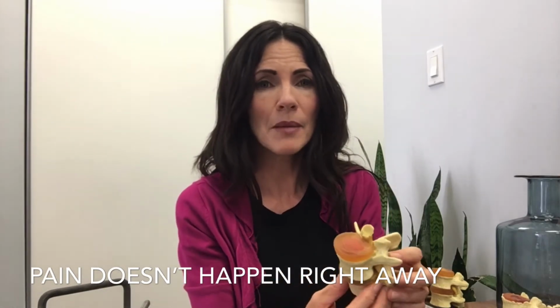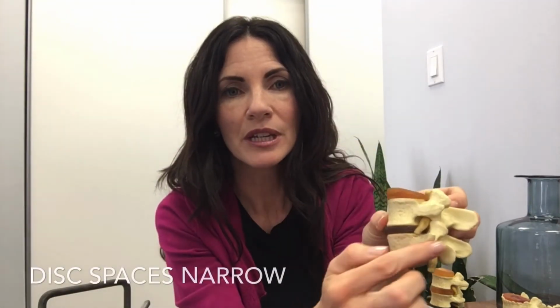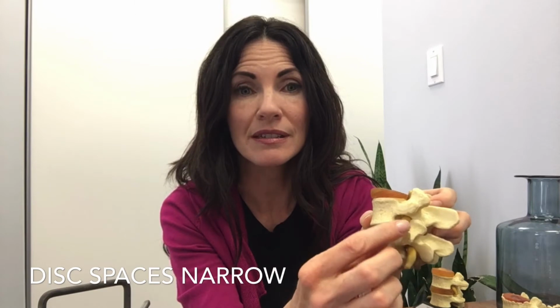But here, if you can see, if the spine stays out of alignment or structurally there's more stress on a part of the spine, what you'll start to see here is there's the disc there, and it's almost like the doughy part starts to fray a little bit around that area when there's additional stress or strain to that part. What'll happen is the shock absorber here, the disc, will start to get a little bit more narrow, and that's the beginning phases of arthritic change or degenerative disc disease.